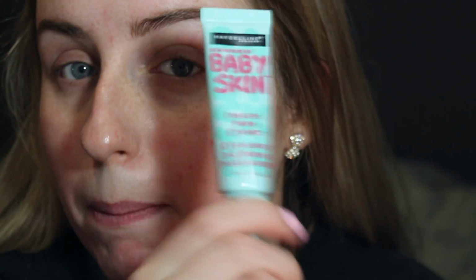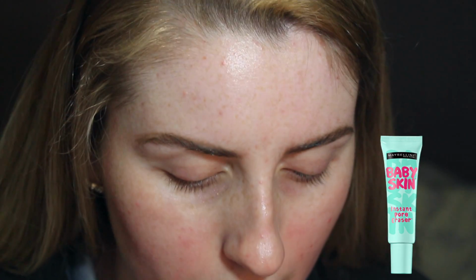I also use the Baby Skin Primer from Maybelline. I really like this stuff, and you just need the smallest little amount, and I only put it right here on my face because I don't have big pores there, but with foundation they can look emphasized, and I obviously don't want that, so I just press it into my face.